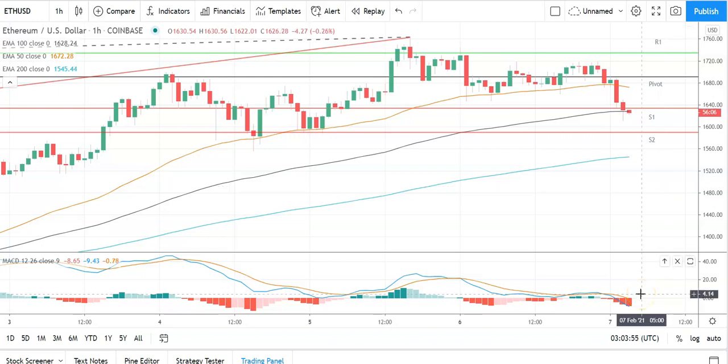Looking at the MACDs, we've got a widening of the bearish histograms this morning after yesterday's late bearish cross supporting this morning's pullback. On the EMAs, the 50 is also narrowing in on the 100 and the 200, also a bearish signal for the morning. So key through the early part of the day, move back through the first major support level at 1636 and move through the pivot at 1691 to bring resistance levels into play. Failure to do that and further downside is on the cards.